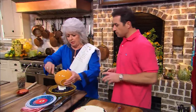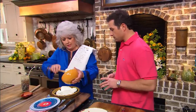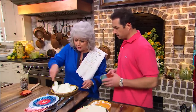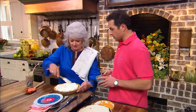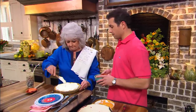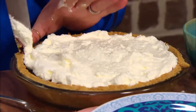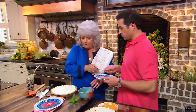All right, so I'm just going to frost it with our whipped topping. There you go. It looks beautiful. It does look beautiful, Bobby. And I'm just going to pile. And I said whipped topping. This is fresh sweetened whipped cream, y'all. Oh, I love it, Bobby. Oh, it's beautiful. Great dessert for the summertime. It's great for any time. It's great for right now. That is super simple, Bobby. I have to say, I have never made a blackberry pie like this.